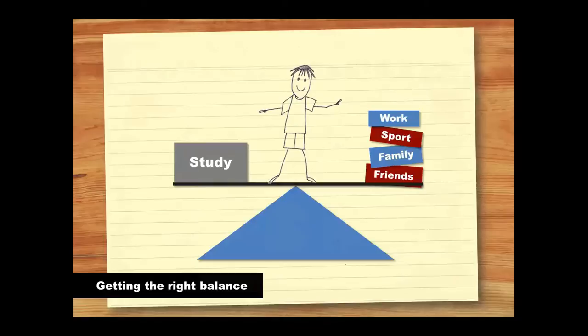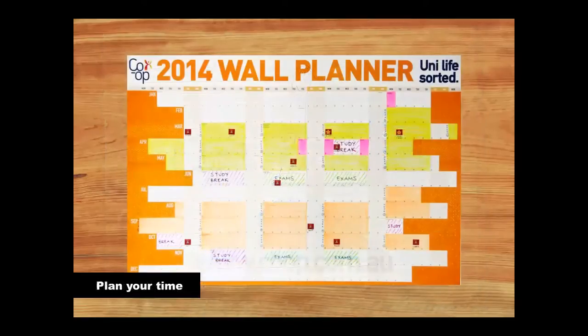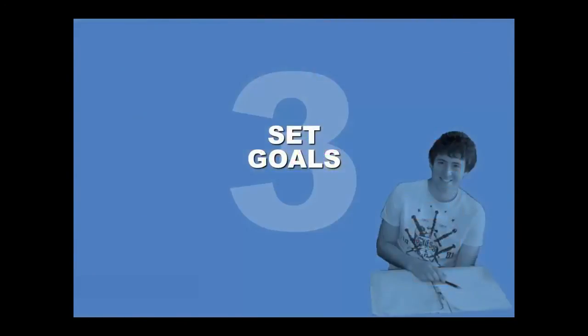One way to achieve this is to plan your time. Try using a free Co-op wall planner or the Study Smarter weekly planner. By planning your week, you can ensure that you study enough and have time for other things too. This brings us to our third and final top tip.